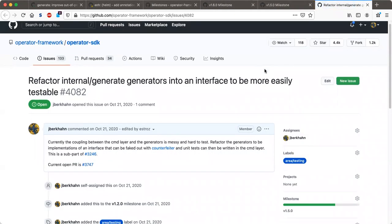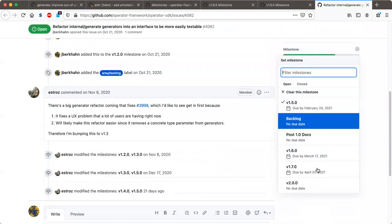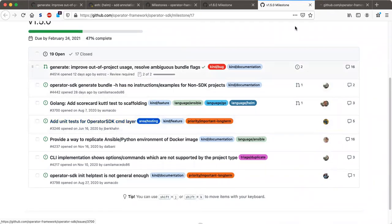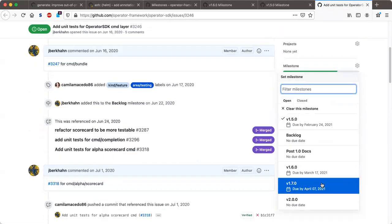Refactor internal generators into an interface. So like I said, I've been sidetracked. I haven't really done much this release. This is still something I would like to be actively working on. Now that the first pull request got merged, I'm planning on refactoring the other generators in the same way. So I'd like to keep this in. Hopefully I'll have some more time this cycle to actually try and get some work in. Add unit tests, this is the more related thing of that, so same deal.